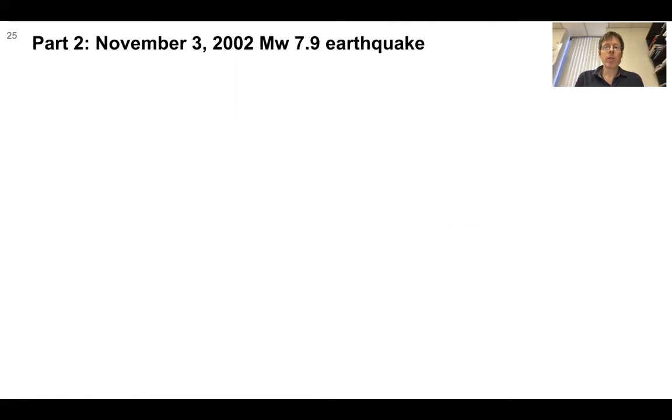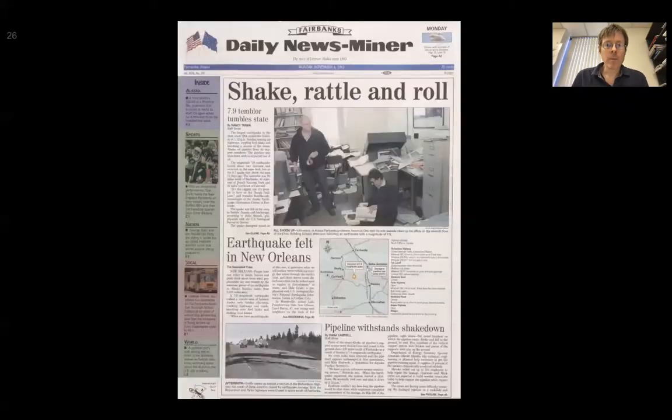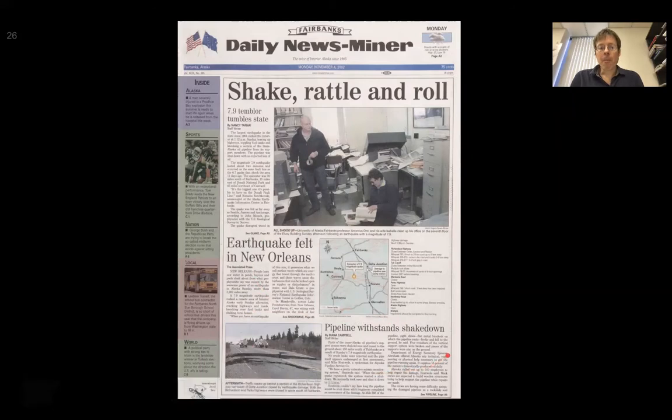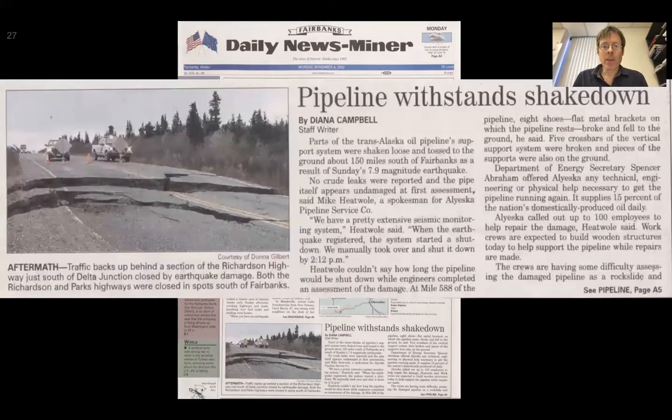All right, part 2, the earthquake. Here's a picture of the cover of the Fairbanks Daily News Miner after the earthquake, and we can see shake, rattle, and roll. This is from the same building that I'm giving this recorded talk from, Geophysical Institute in Fairbanks, Alaska. Earthquake felt in New Orleans. Pipeline withstands shakedown. Of course, that would be a major question following an earthquake like this, and there it was on the front page.